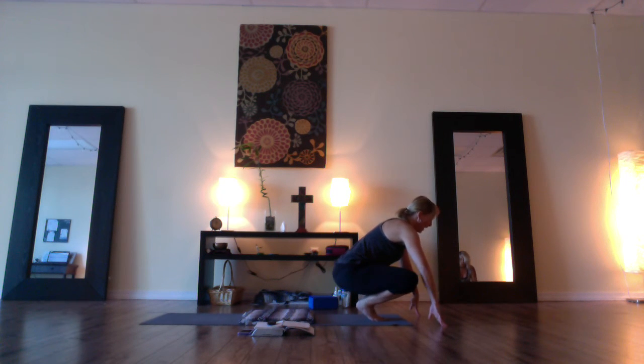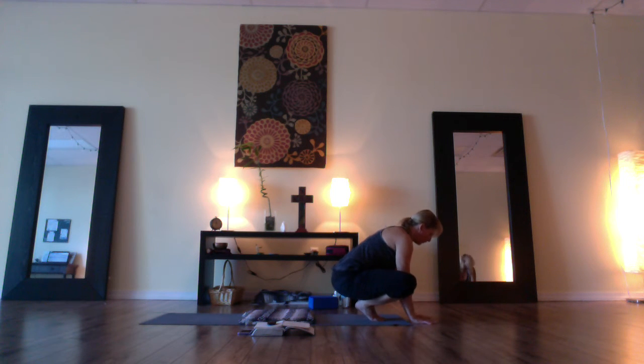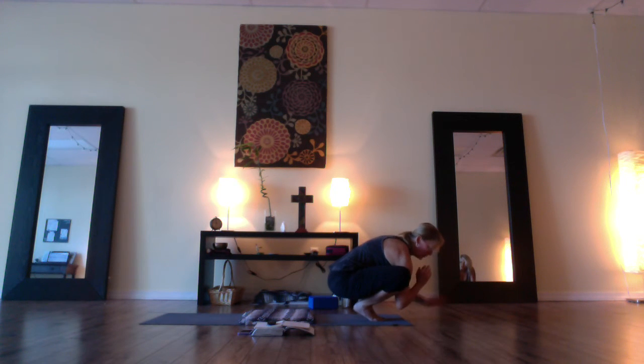Now take the knees wide. And you can bring your hands to the floor, or you can bring the backs of your arms to the insides of your knees. Bring your hands to your heart. Keep squeezing those feet together. Spine is long and straight. Draw the shoulders away from the ears. Beautiful job. Exhale, slowly release.